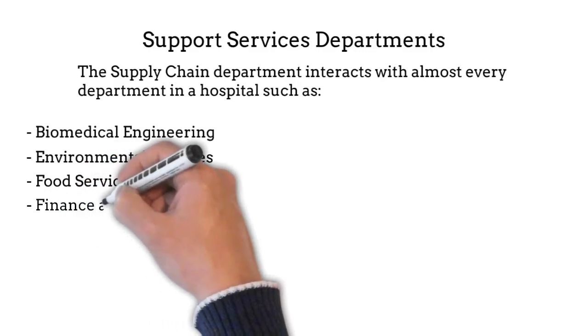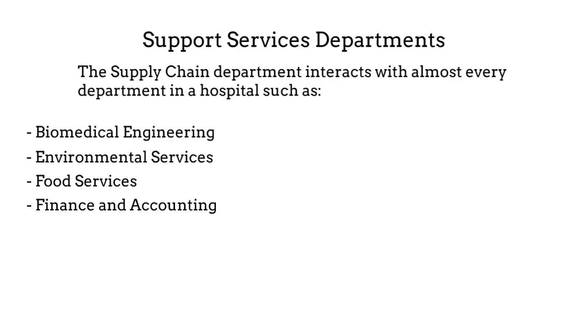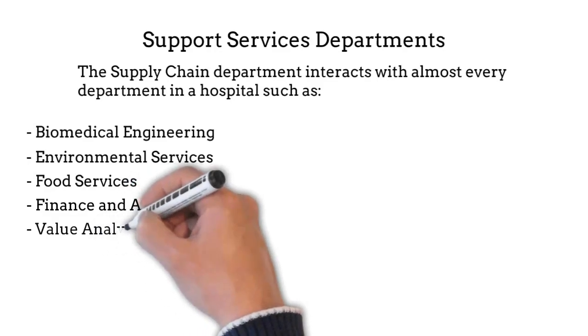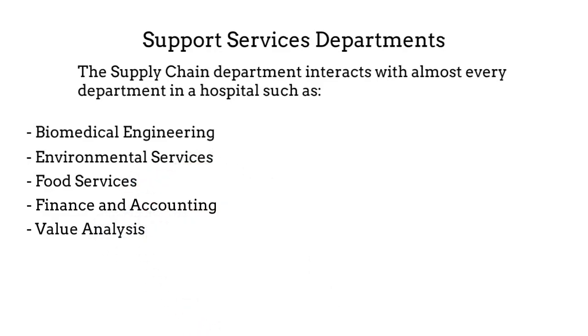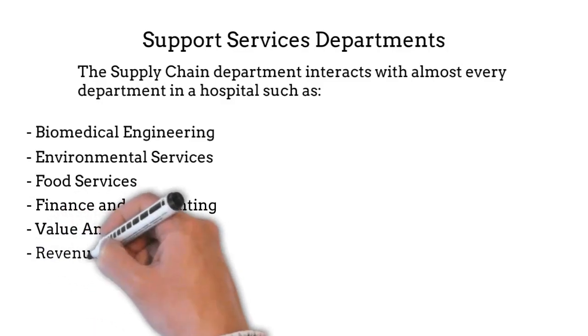Finance and accounting works closely with the supply chain department to ensure that financial records are accurately reported, such as during a physical inventory. Value analysis helps health organizations reduce costs and improve the quality of the products it uses through various assessments.